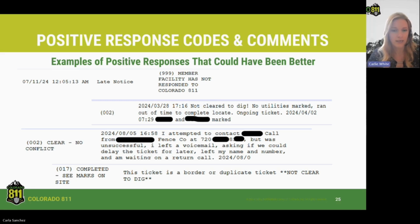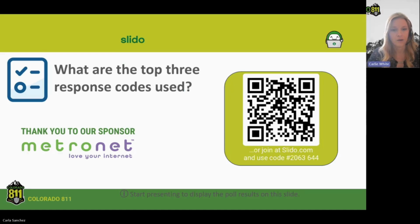The final one is a 017 completed CMARCs on site response, and the comments note this may be a duplicate or bordering ticket, which is fine and makes sense, but then continues to state in capital letters, not clear to dig, which seems to be a counter statement to the selected completed CMARCs on site positive response that was chosen. So you can see how all of these might cause some confusion if you were the excavator receiving them.